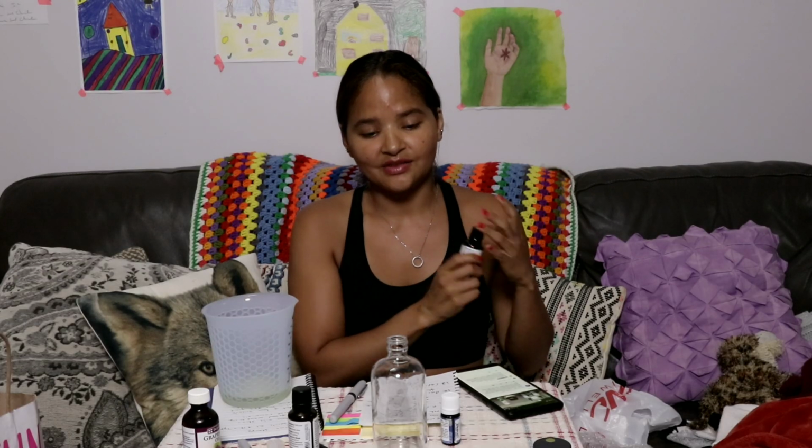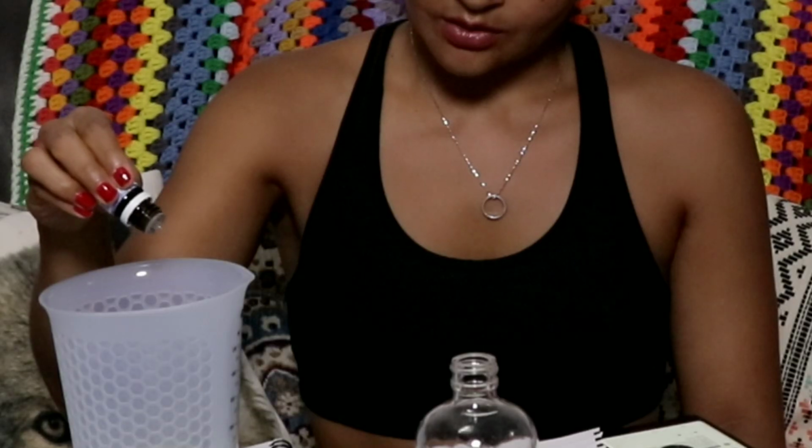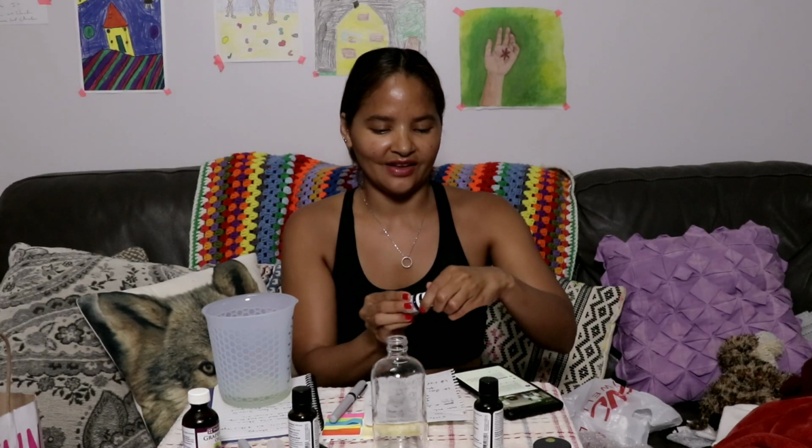So I think that was 7. My hand slipped there. And the cypress oil helps with blood circulation and blood flow. So this one here is again going to be 6 drops. 1, 2, 3, 4, 5, 6. Again, that was 7.